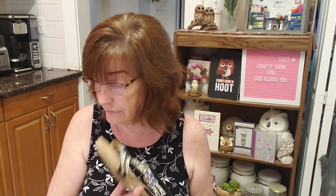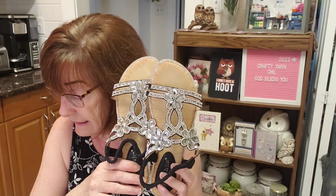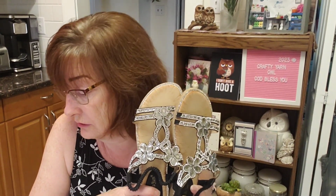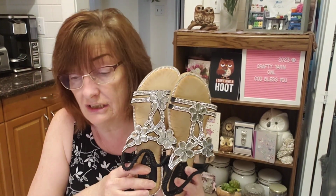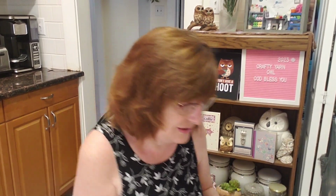Okay, so these were more expensive. I paid $27.08 Canadian, but when I went on their site today, they were $21.57. And they have four colors of each of these pairs of shoes. All right, so let's try them on.